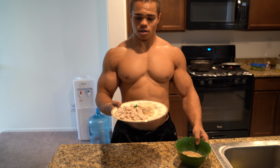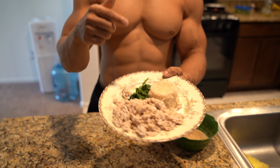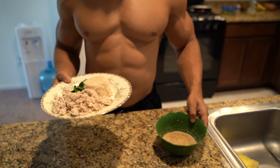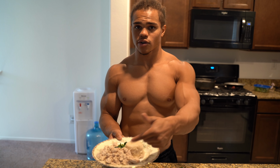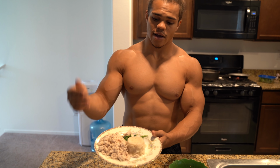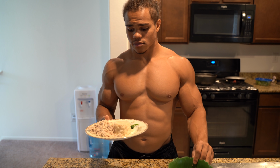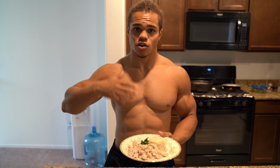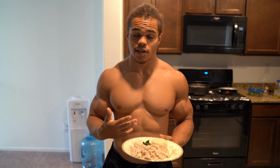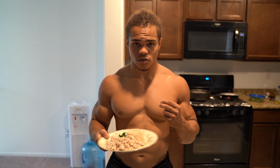Okay. All right, you guys, so here is the meal. We've got 6 ounces of ground turkey, a cup of rice, a cup of spinach, and a half cup of oatmeal. If you break it down, this is probably about 35 to 40 grams of protein, 50 grams of carbs, 30 grams of carbs, and you got your greens in there. And like I said, this protein is super lean, so it's gonna run right through you. You're gonna get your protein intake. You're not gonna feel bloated.